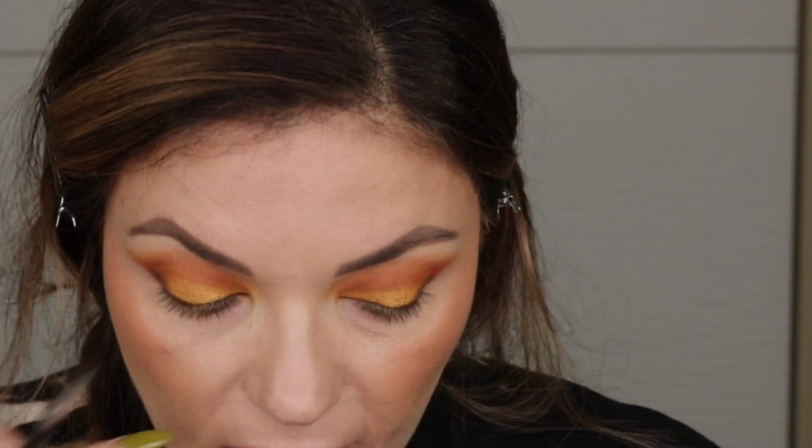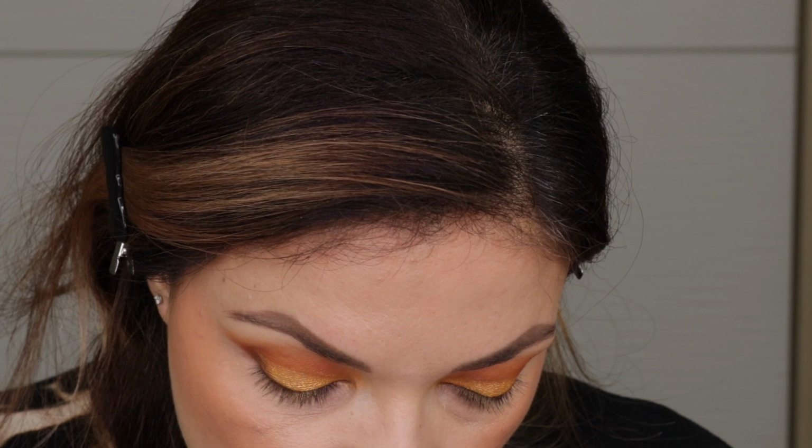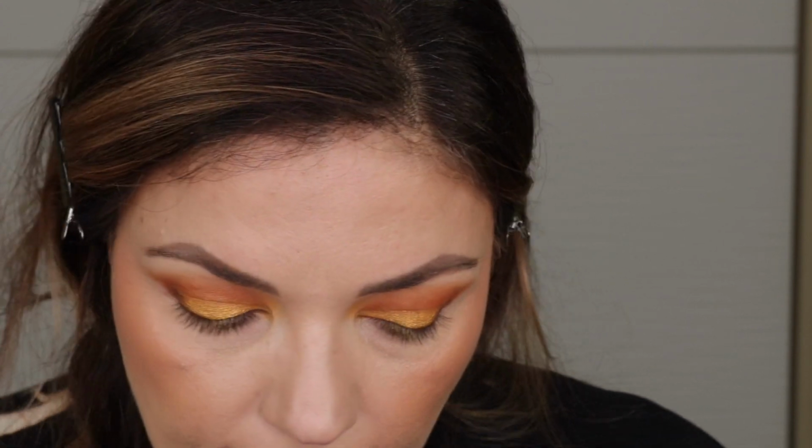I'll probably also re-intensify Cider House on my inner corner, but just some thoughts on this palette as I go through here. Let me see now. Yeah, I mean, now it looks better.